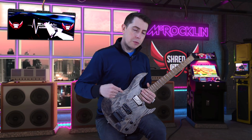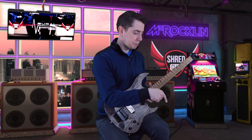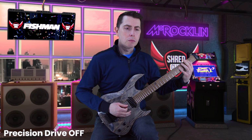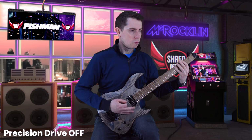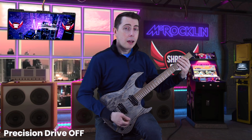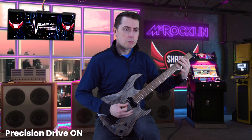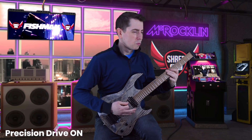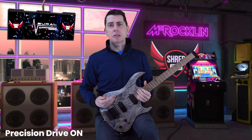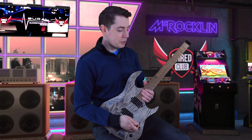Getting back to number 1. So this chain involves the precision drive by Horizon Devices. It's actually used pretty subtly, so if I turn that off, now I put it on, it just gives it that kick over the edge. I really like having the option of turning that precision drive off, because it's a great way of just getting another sound from the plugin.